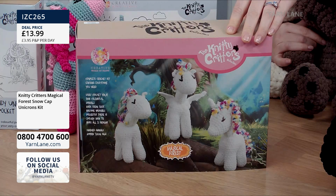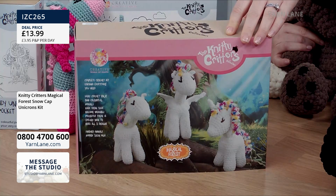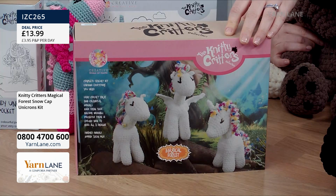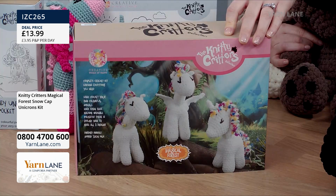$13.99. This is your Magical Kingdom. So it's enough to be able to make three of your crochet toys, and they do have this beautiful rainbow fluffy mane as well. You get everything that you need: the easy to follow pattern, your blanket tiny yarn for the mane, face and tail, your crochet hook and your toy filling. Now it says suitable for confident beginners. All of the others are on the website.